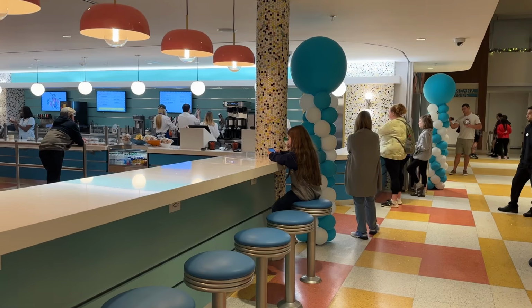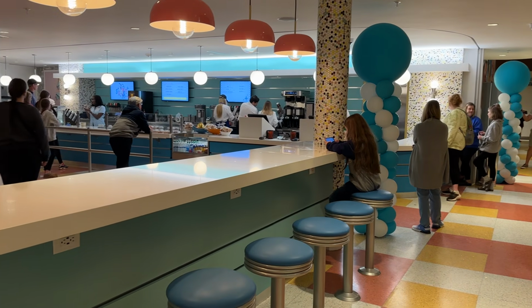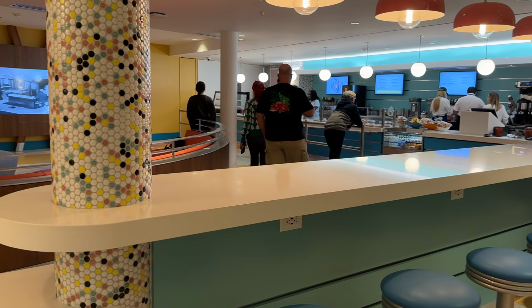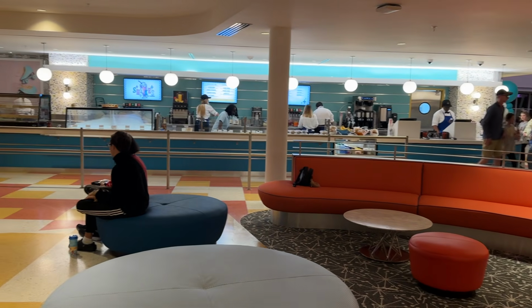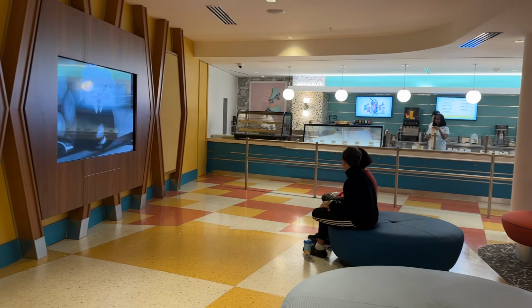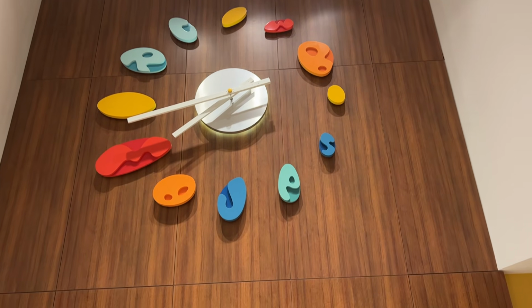Well, look how cute this is. Welcome to Shake's Malt Shop. It opened up just last week from when we're filming this, so a few weeks ago from when you'll see this video. But it's a 50s style malt shop where you can get milkshakes, malts, floats, sundaes, scoops of ice cream, and more. Got our milkshakes.